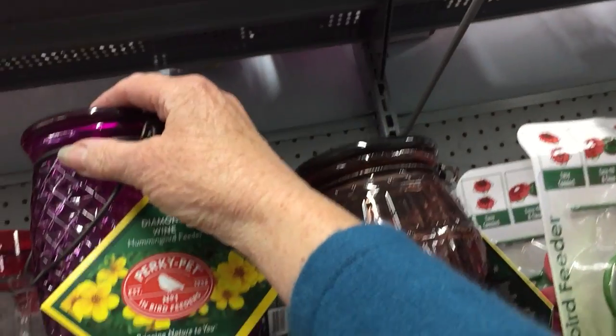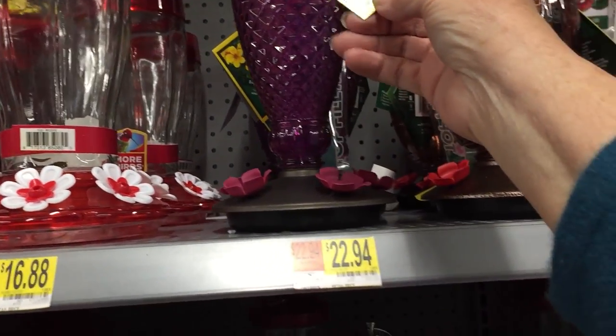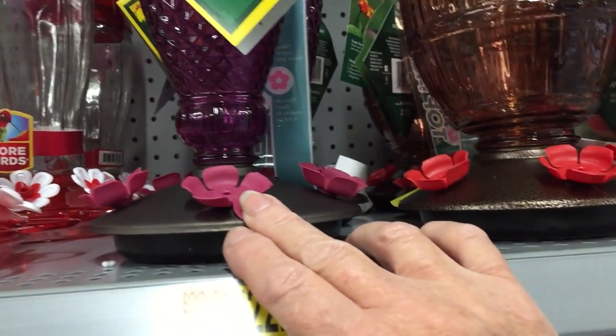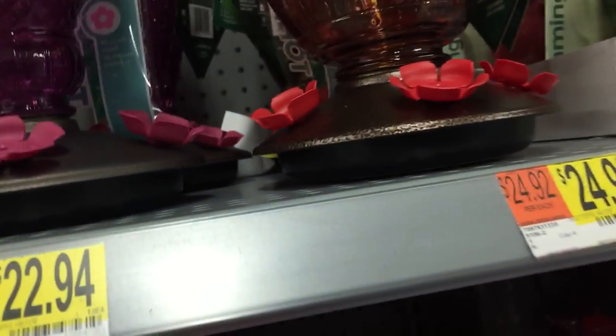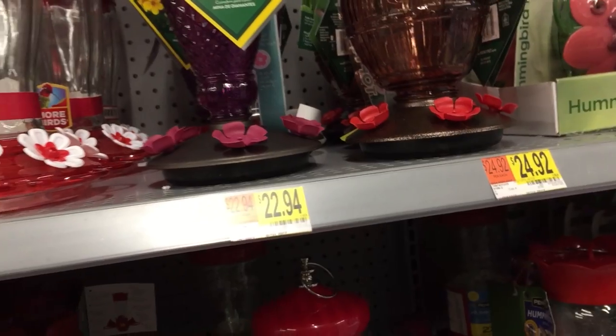See, same thing here, beautiful glass bottle. It's like a wine glass, they say, kind of a diamond wine, they're calling it. Same thing, I'm not sure how well these will work as far as a bee guard, and that will depend on the bees in your area. If they can reach it, then they're going to have a feast out of it, so I'm not sure.